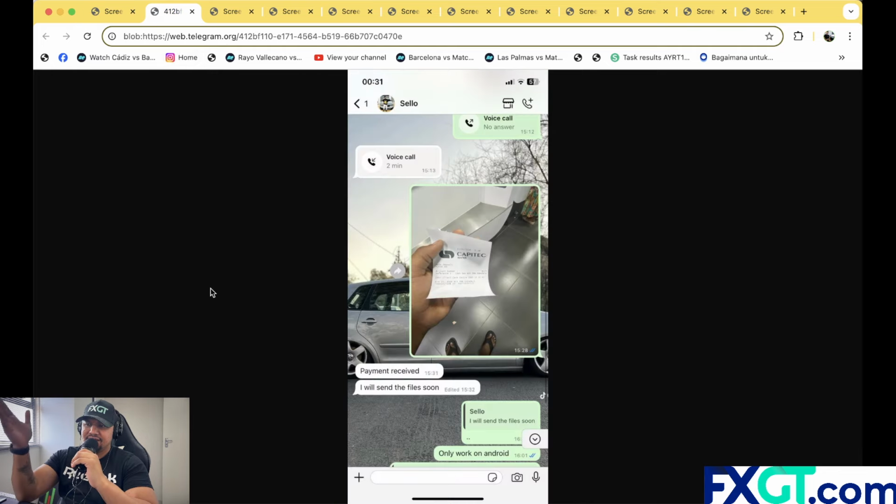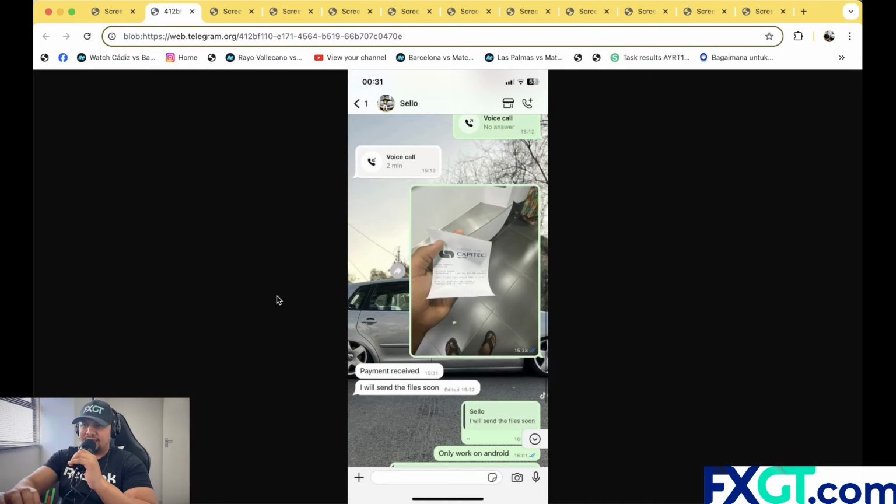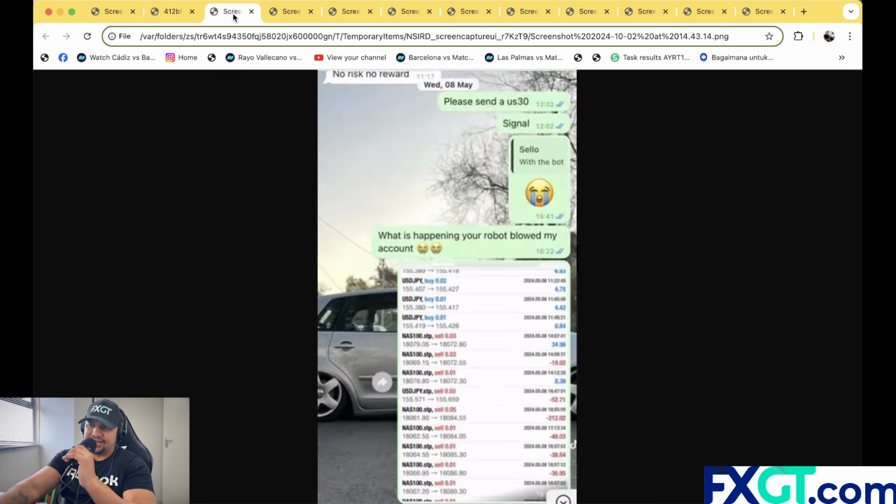Conversation continues. The client then makes the payment and the client sends him 3,500 Rand for this useless EA, right? And I'm glad that life is dealing with you guys, because I see that your car is standing and it's not driving any longer. And you know, that's the start, right? The client there, you can see client sent him a Capitec receipt where the client made the payment. He says he received the payment and he will send the file soon. Now, keep in mind that the client has already verified that this is the scammer, Sello Ledwaba himself.